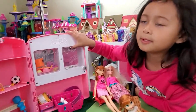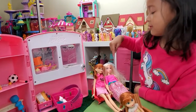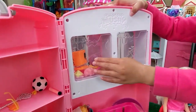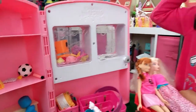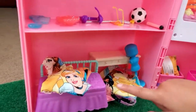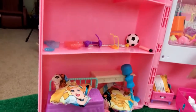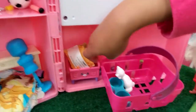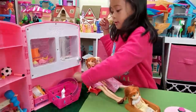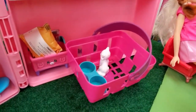We got these two conditioner and I don't know what that one is. So we got shampoo and conditioner. Shampoo and conditioner, and this is Elsa's and this is Anna's. We got sunscreen. We got a floss. That's all. We got some snorkel stuff here.